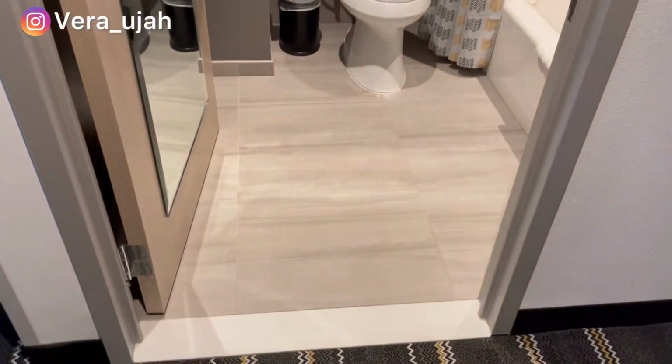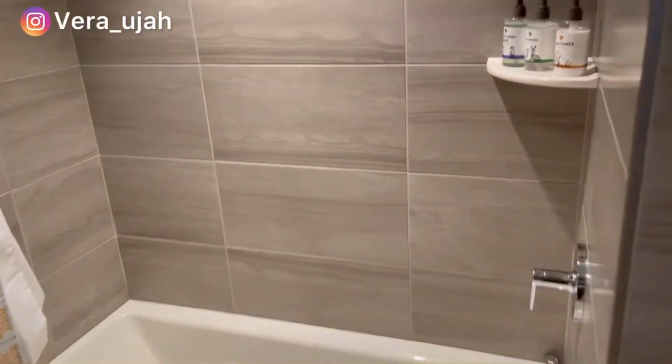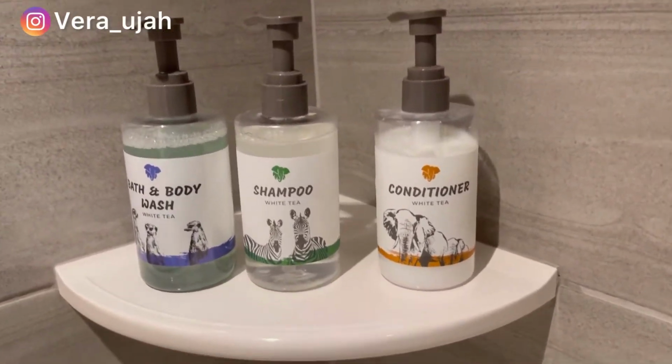Yes. I like the colors. I like the nude colors. So pretty. So beautiful. It's quite clean too. Wow, look at all of this. Can I take this home when I'm done?